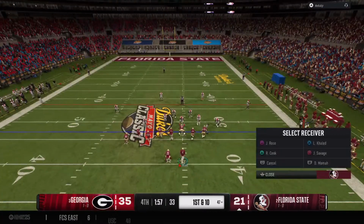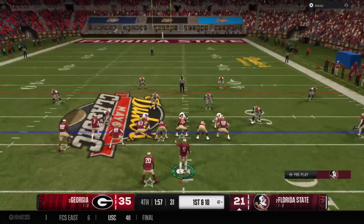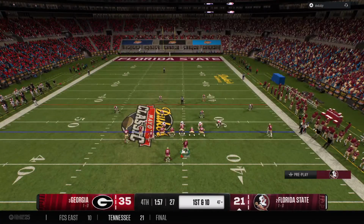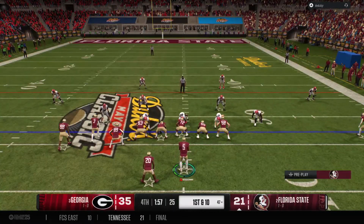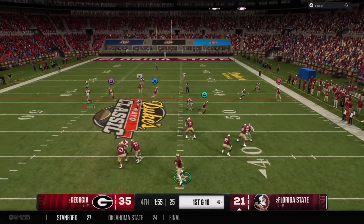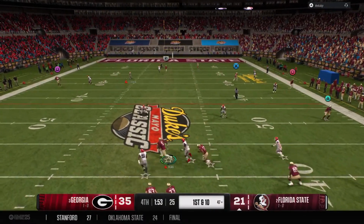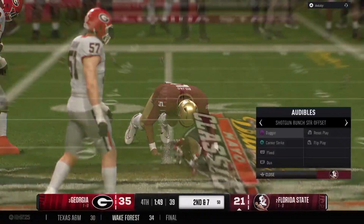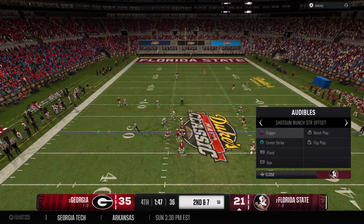Here's a 1st and 10 play. Different pre-snap look from the linebackers now. On 1st and 10, they'll look to throw it. Running out of time in the pocket. The junior able to bring him down quickly. They'll hurry to the line here with the clock running.